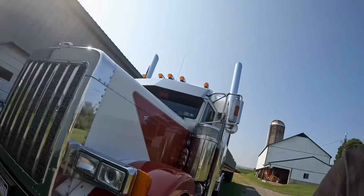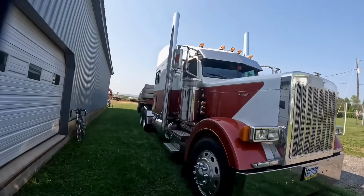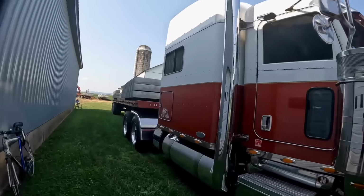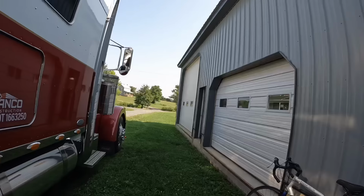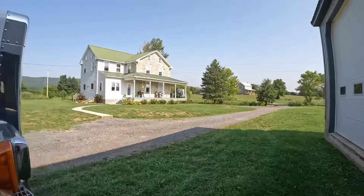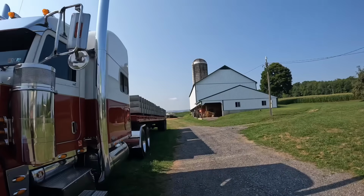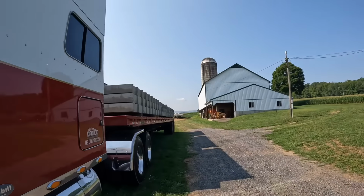They're wondering if I can move this trailer back there for them, so I'll do that yet before we head out. All right, let's get this trailer back in place, back beside ours, and then we can unhook it, switch back to our trailer again.